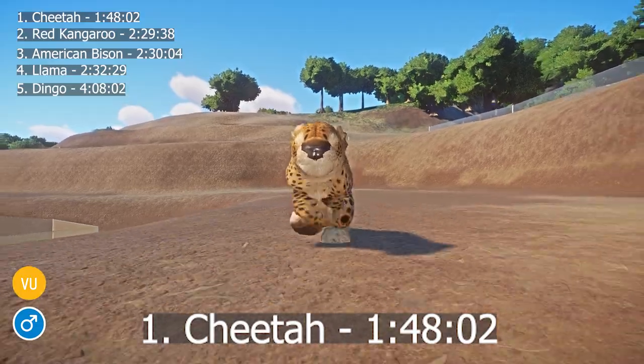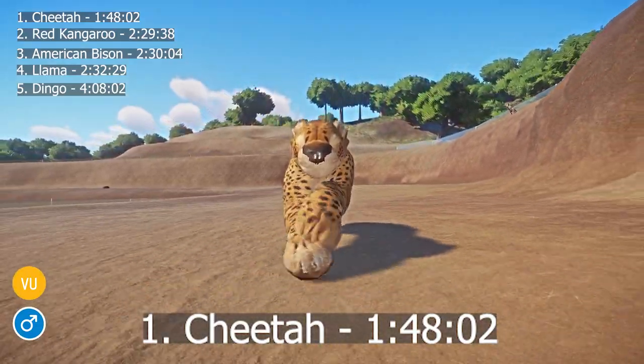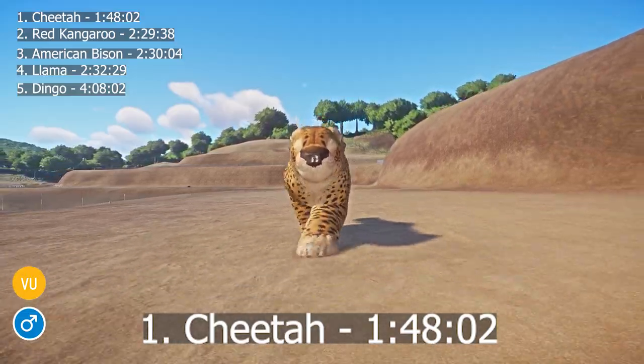And today's winner is the fluffy cheetah. The cheetah can accelerate from 0 to 60 miles per hour in under 3 seconds. Cheetahs can climb trees, but they have difficulty getting down, so they only do it when needed.